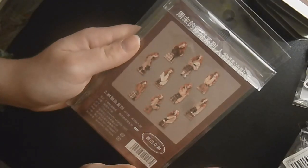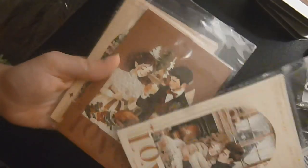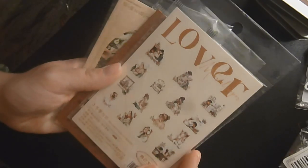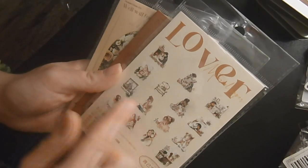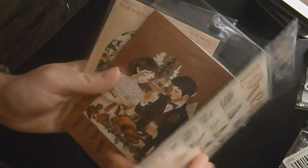Going down the Catholic schoolgirl route here. But yeah, they kind of fit that edgy vibe that I've got going on for those stories. We have these ones which I've had in my cart for a little while. These are a collection of couples. So this one's all, there's only like one couple in this one by the fireside. It's all very romantic, writery vibes almost here.